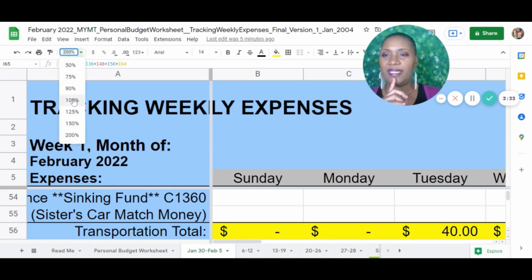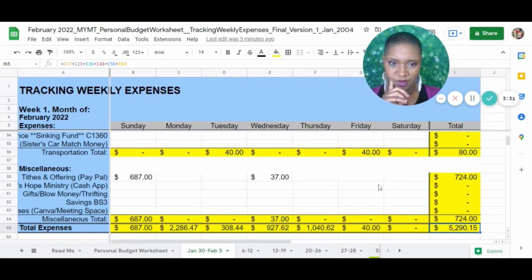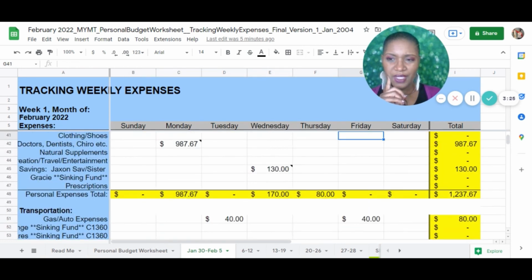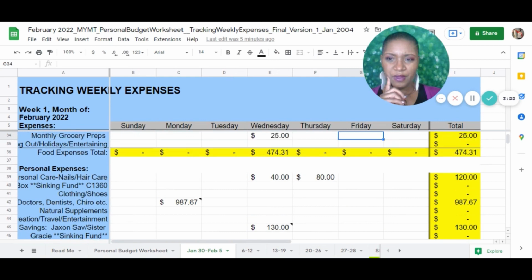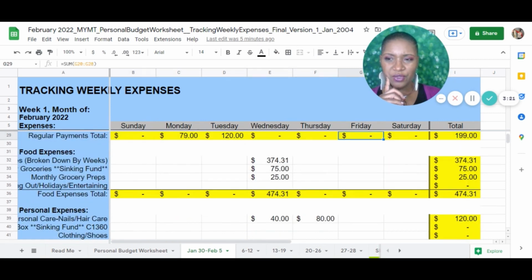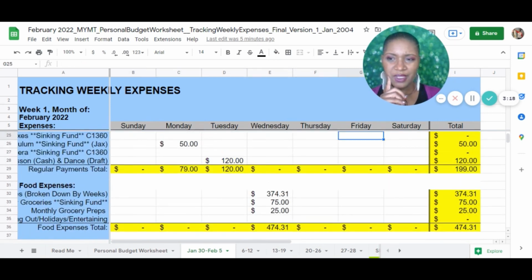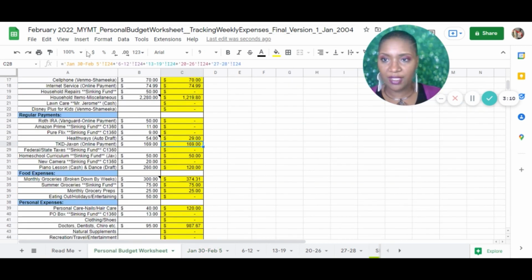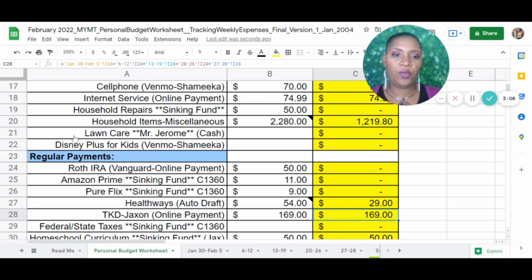taekwondo. So let me fix that. Taekwondo for Jackson. That's already come out. It came out yesterday. I'll take us back to my main budget sheet. See, all I did was type it in on the weekly and it showed up on the main.